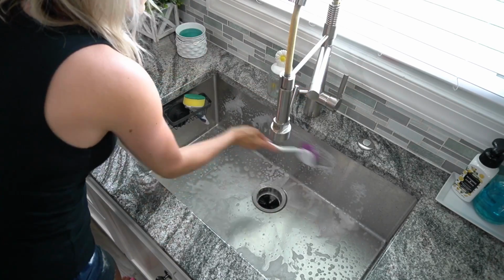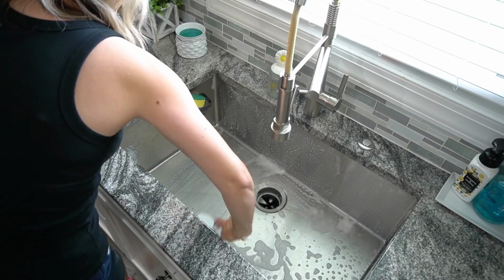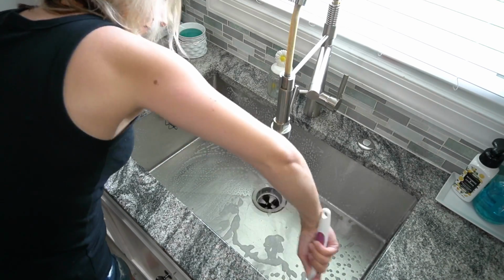And I went ahead and used it in my sink too because I figured it would be good because it would suds up really good and I can just scrub it out really good with that. So I'm just trying to find different ways to use it up.